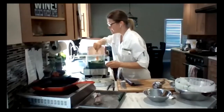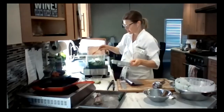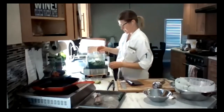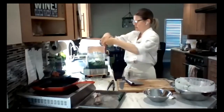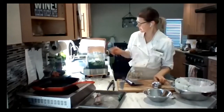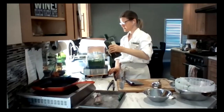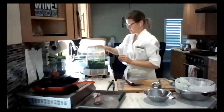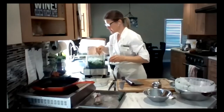Okay, scrape that down. And it looks like it needs more liquid. So I will put in more lime juice and a little more olive oil. It's a little thick right now. If I put it on a plate and tilt the plate, it should be able to run a little bit. So we will put in a little more. Where's my lime? Did I use up all my limes? Oh, this one has a little left in it. A little more lime juice, and a little more oil. Okay, still a little on the thick side, but I think we're okay. Taste it and see.